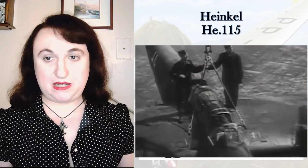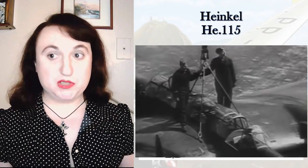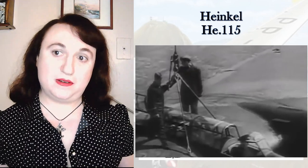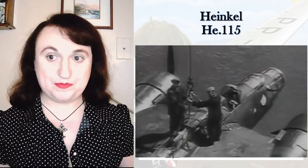Now, later variants included those with steel-reinforced floats, which allowed them to operate from snow or ice. These could also carry multiple mines, they had improved defensive armament, and they could even load auxiliary fuel in the bomb bay without sacrificing the external weapons loads. So she really was a jack-of-all-trades, and she really did all of them well.